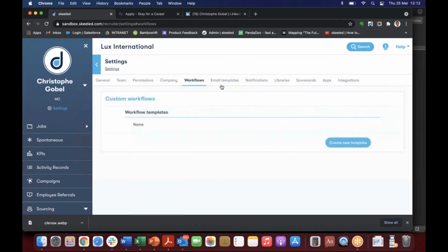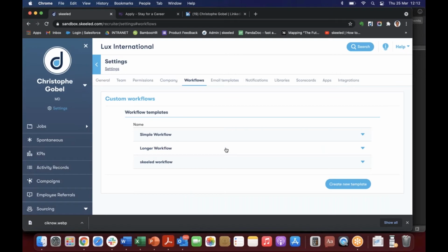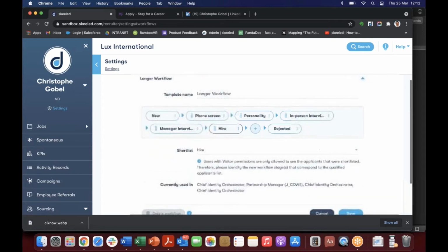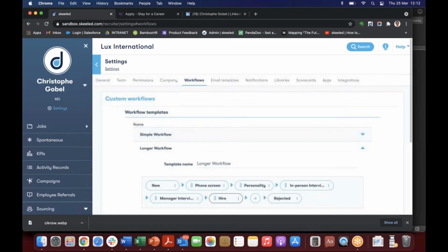Another important feature is the ability to create workflow templates, and you can have as many workflow templates as you want. These are all customizable and flexible. For example, in these example steps, new applicants might be coming in, and the next step might be a phone screen, a personality assessment, an in-person interview, a manager interview, hire or rejected. And again, you could add multiple steps to these workflows. We'll get back to those in a minute.